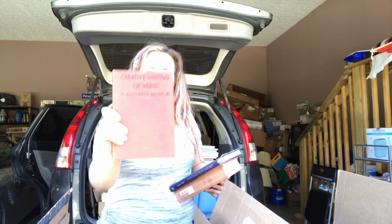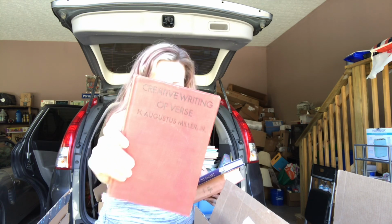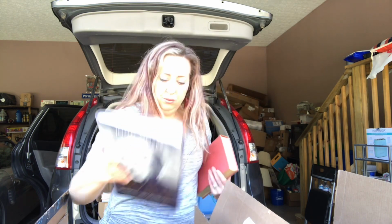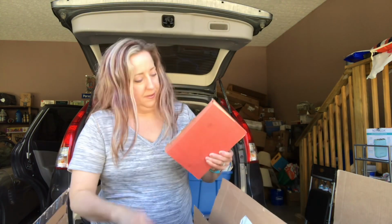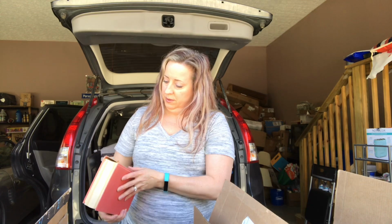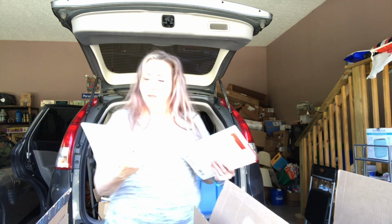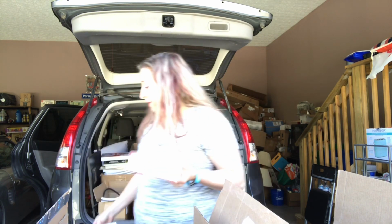Creative Writing of Verse. Looks like an old book. Oops. Divine Discontent by John Moses. And this looks like an old book too. The Young American Poets. So, another old book. This is just a church directory, which I will be getting rid of. The Six Sigma Way.